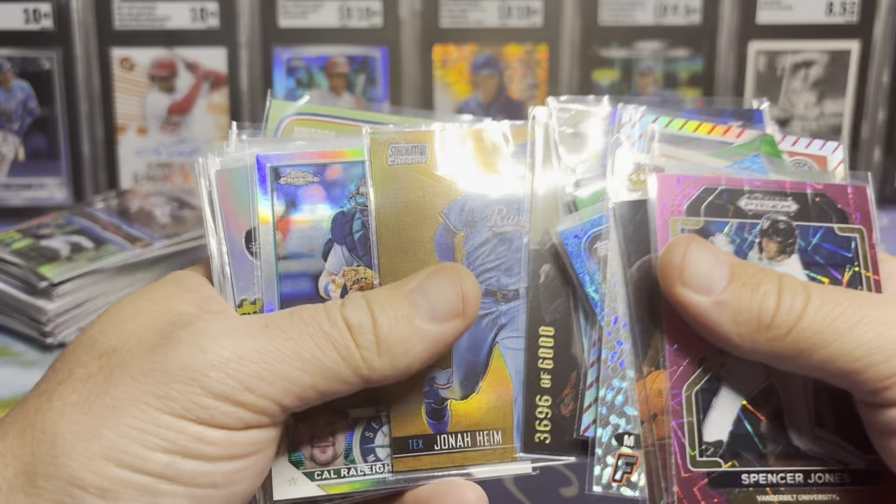Let's see, did I go through this stack? Yes. Okay. What else? Here we go. Spencer Jones, Chauncey Billups. How about that? Marshall Faulk on the Prism Pacific Collection. That's such a sweet card. 83 Ripken. In the dollar box, Reese Olson, Logo Fractor 99 rookie.